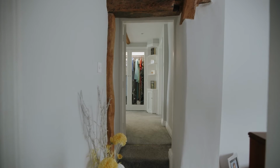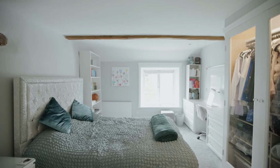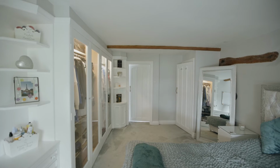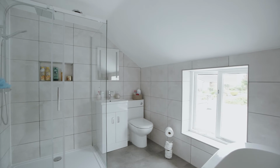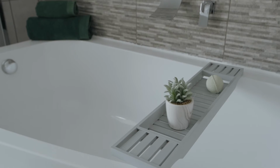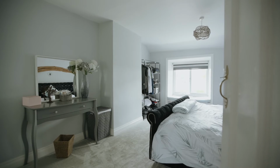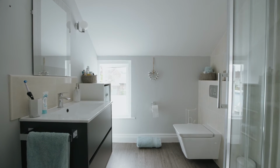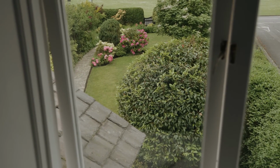Now on the first floor we've got two great sized bedrooms. The master bedroom in particular actually spans from the front to the back of the property when you factor in the private ensuite. Speaking of the ensuite, it's been refurbished to a high standard and you've got the benefit of both a walk-in shower and a separate bathtub, as well as a WC and a wash basin. The second bedroom is served by a family bathroom which can be accessed from the first floor landing, again refurbished to a good standard.